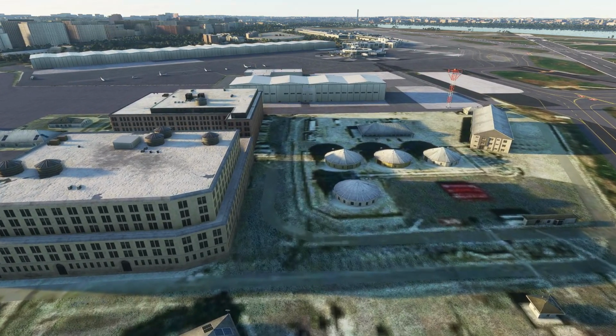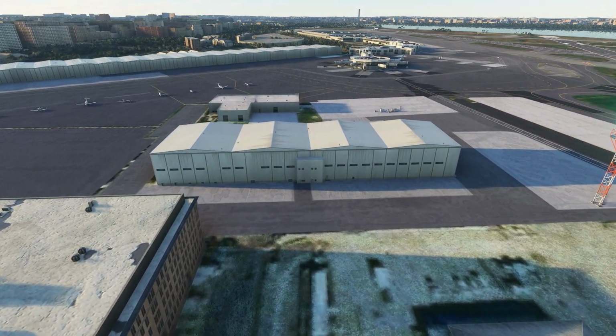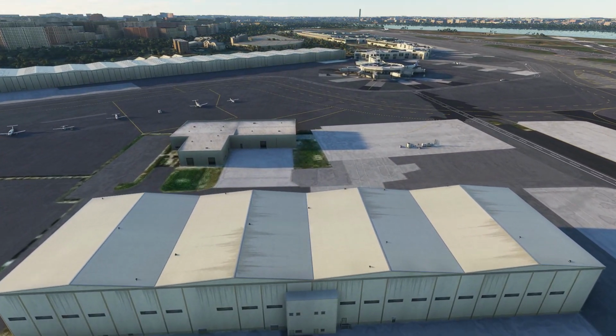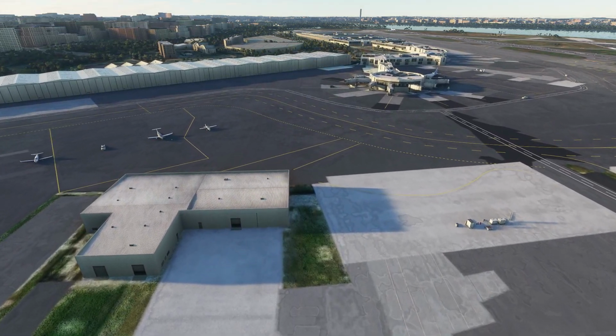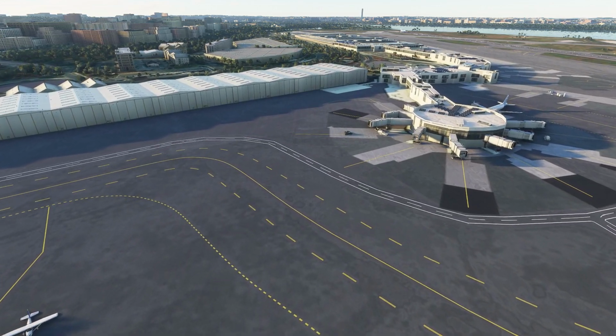Now, please understand, this is not to say that I consider it a game. For me, there's no sim versus game debate. It is a flight sim. It's just not as strong as I'd like.